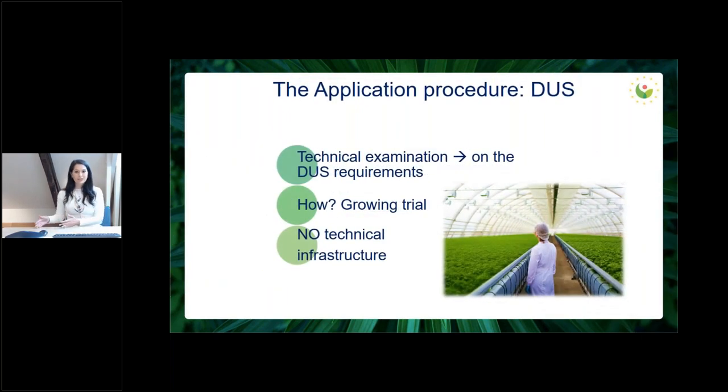We entrust national authorities that already have the infrastructure to carry out these growing trials. So we make an agreement with them where we say, this is our technical examination, these are the plant varieties, the species that I want you to examine, and I entrust you with that. That seems very easy, but it's actually a lot of work of coordination. We also have a quality and audit service that monitors all the authorities in the 27 member states.